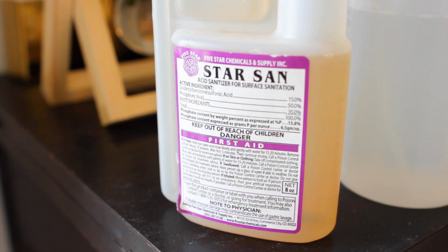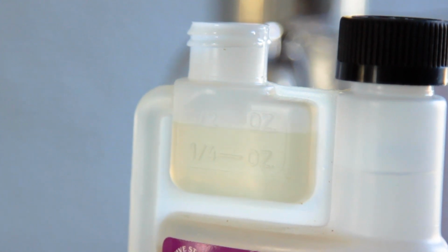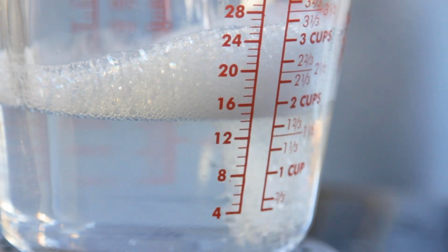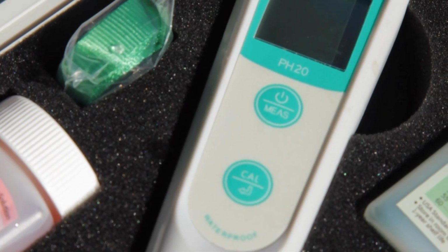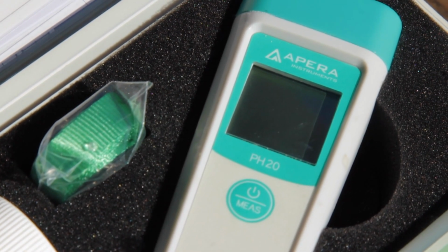Same goes for sanitizer. You can make a large batch of this stuff and reuse it several times before tossing. Using distilled water to mix with will extend the life and potency of its effects. Keep an eye on the sanitizer solution. If it's clear, you're probably good, but once it goes cloudy, it doesn't work as well. You can also check to see if it's still viable with the pH meter. It should be under 3.5 for the best results.